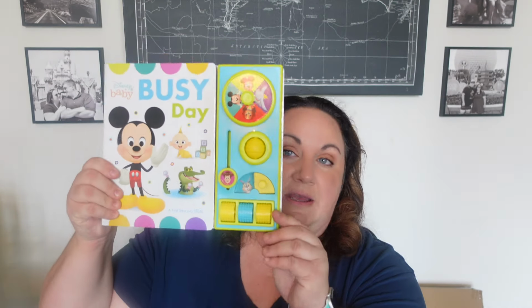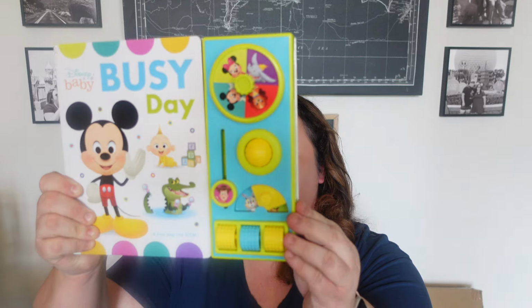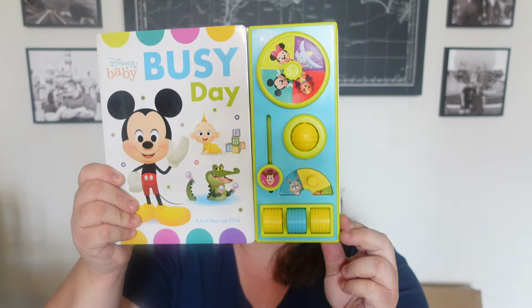Then I grabbed this little book right here. It's like a busy book, and it has a bunch of different interactive features over on this side. I think my twins, those are the 19-month-old ones, are going to enjoy this the most. I think my oldest will probably not love it as much, but he loves Mickey Mouse, so that's that.